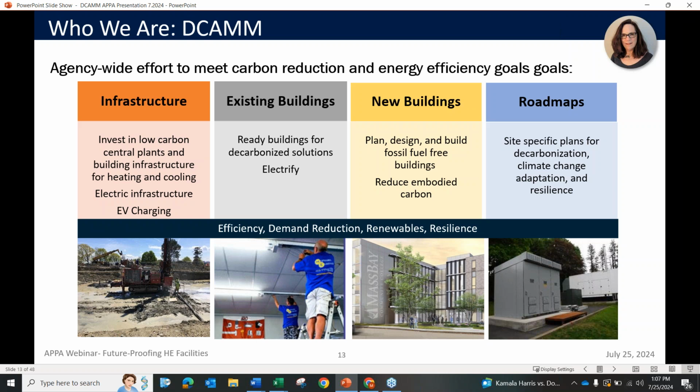And as we make efforts to address all of those three goals, we are doing it through infrastructure projects, so horizontal infrastructure projects, EV charging stations, the electrical infrastructure. We're doing it in existing buildings, we're doing it in new buildings, and for the higher ed institutions in particular, because there are so many institutions that rely on central plants, we are doing campus-specific plans to develop roadmaps to get to a decarbonized campus. We're about halfway through those. We have 33 campuses, I believe, including the UMass campuses. So those are part of what we do every day. Next slide.